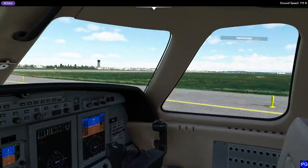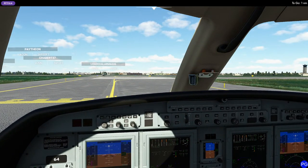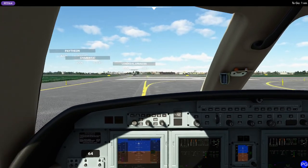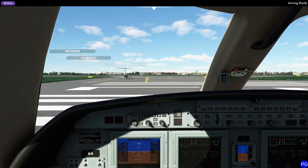Red 64, cross runway 3 to right. Red 6-4, cross 6 right. And Red 6-4, after crossing, contact 121.9. 121.9, Red 6-4. Thanks for your help. Sorry for the confusion. No problem.